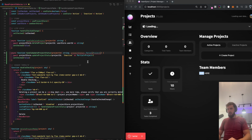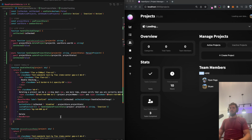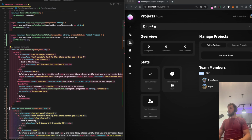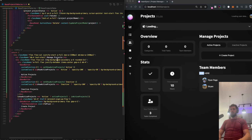Pass in handle update project status. We can pass in inactive here, and then we can use that same function for making something reactive, like to activate something again on the other side. So let's build that even just so we can see our projects go back and forth. So say inactive projects, or like project graveyard, right? Or like restore. Maybe it's a good title for that. Restore projects. Project history even, right?